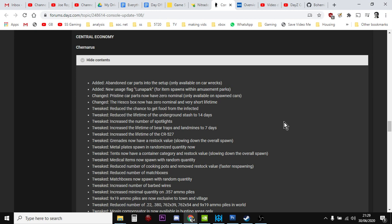Okay, so normally usage, you'd have farm, military, that sort of thing. Now we've got Lunar Park. Change: pristine car parts now have zero nominal, so they're only available on spawned cars. So you won't find pristine car parts anywhere on the map. The Hesco box now has a zero nominal and very short lifetime. That's the little box, isn't it?